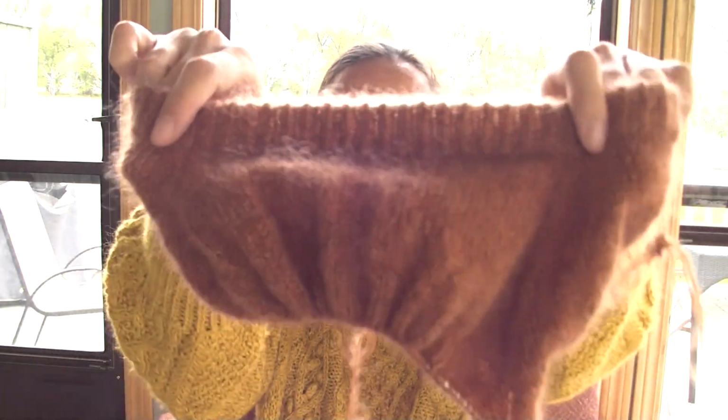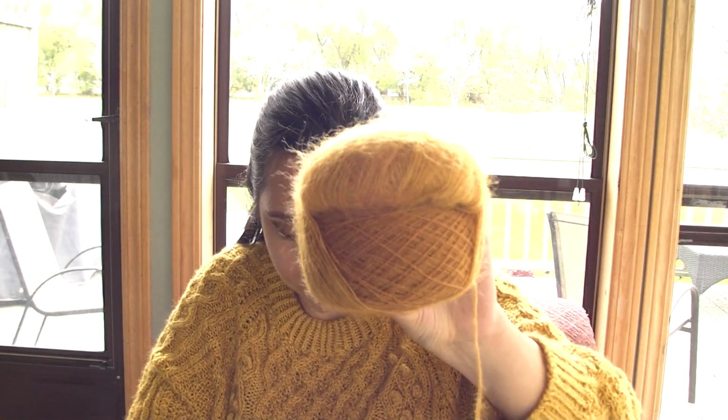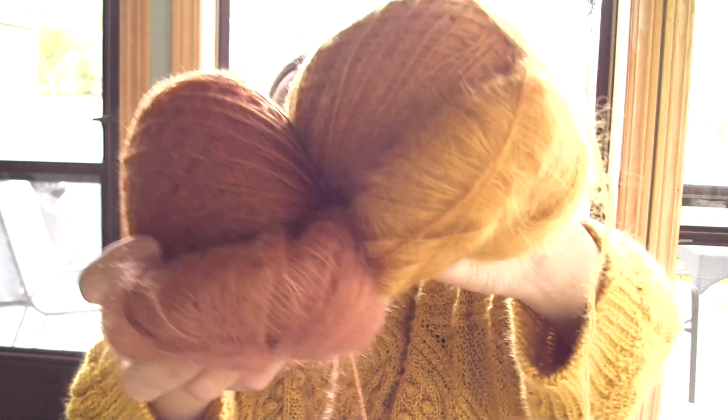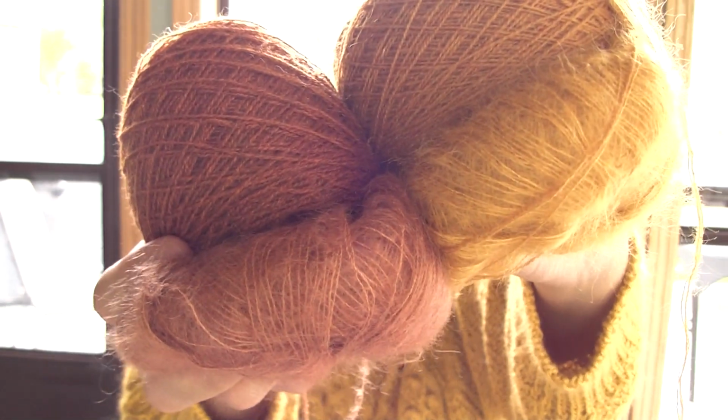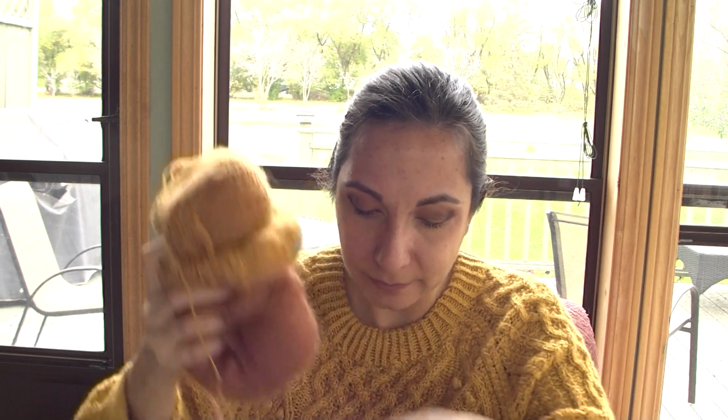All right, let's talk about the yarn. So this is actually a two-tone sweater. It starts off with this orange color at the top, and it's going to transition to this mustard yellow for the bottom half. So let's see. Can I hold? I've done this combo, and you can see it in my thumbnails for the past few videos too. And then it's got a colorwork transition between the two. Now, this is a test knit, so the pattern's not available yet.